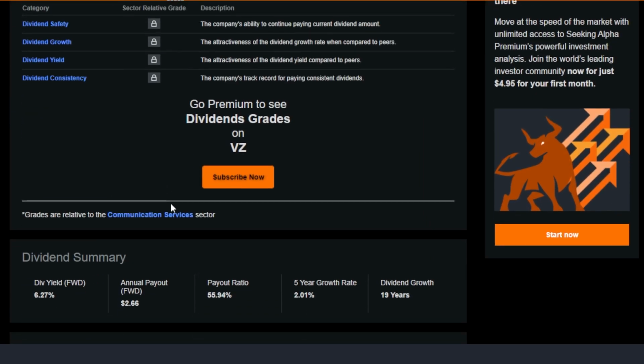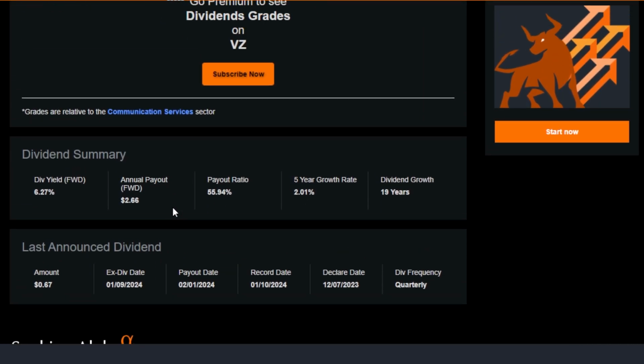But even though Verizon hasn't performed all that well as far as price return goes, over multiple time frames and definitely over the time frame that I've held and owned Verizon stock, the dividend has been pretty massive since I started buying Verizon years ago and has been raised several times since I've owned the shares.